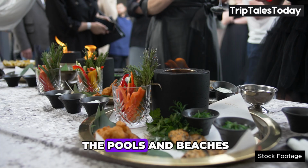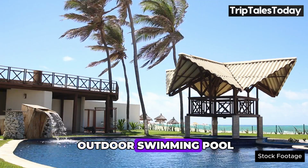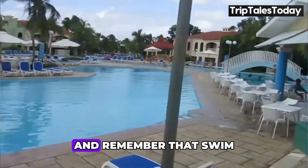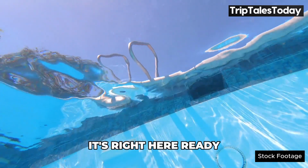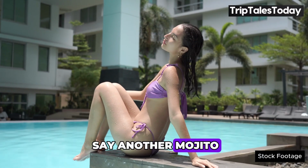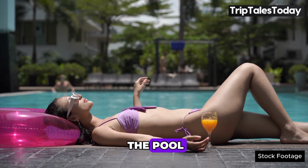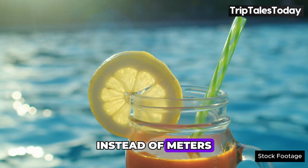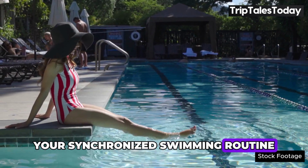Now let's dive into the pools and beaches. Quite literally. The hotel features an outdoor swimming pool that's so inviting, you'll want to cancel all your other plans. And remember that swim-up bar we mentioned earlier? It's right here, ready to quench your thirst faster than you can say, another mojito, por favor. While we don't have the exact dimensions of the pool, maybe they measure it in cannonball splashes instead of meters, we can assume it's big enough for you to practice your synchronized swimming routine.